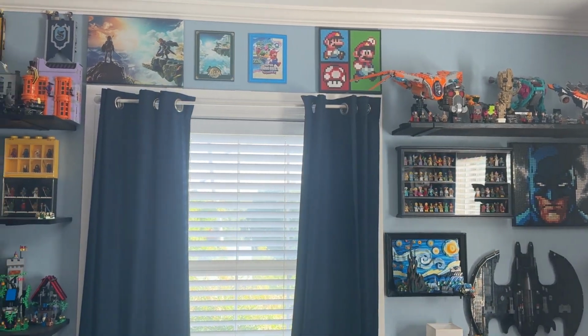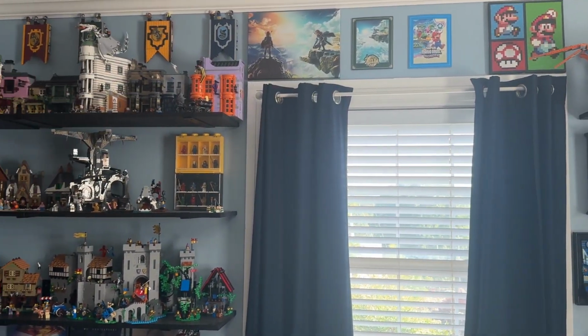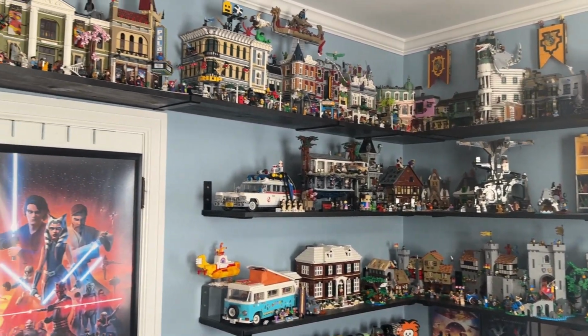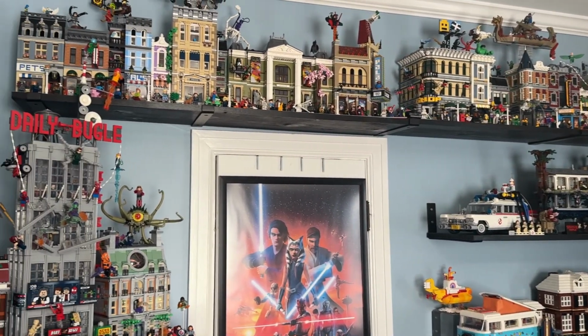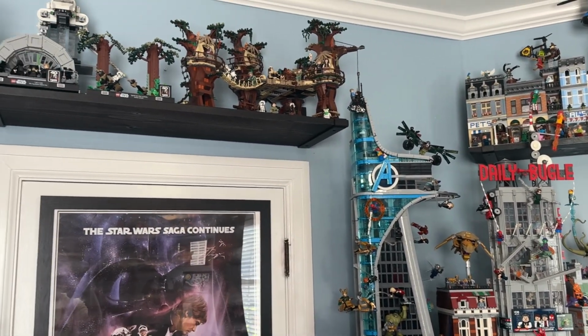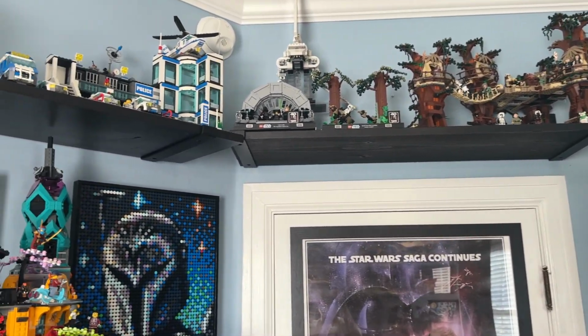There was just different furniture items. I didn't even have half of the sets that I have in my collection now too. I kid you not, I feel like 2023 and the first half of 2024 was crazy for my Lego collecting. And I'm really happy with all the progress that we made with it too.